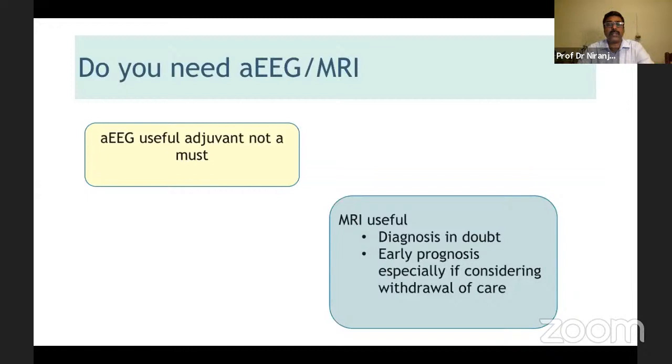Now the question is, do you need aEEG and MRI? aEEG is a useful adjuvant, no doubt about it, but it's not a must.